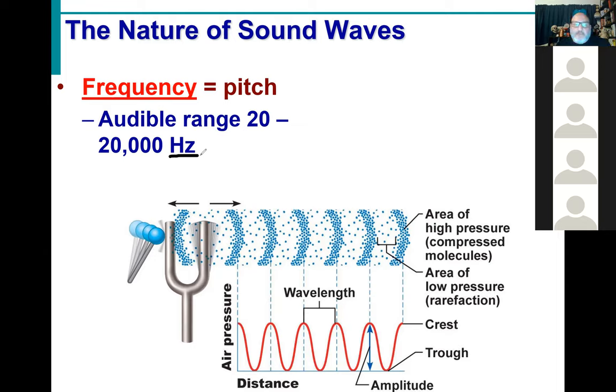And young, healthy adults typically have a range anywhere between 20 and 20,000 hertz. And the higher the hertz, the higher the pitch. The lower the hertz, the lower the pitch. So when we talk about the pitch, we talk about the frequency.